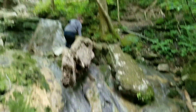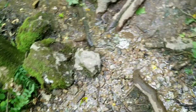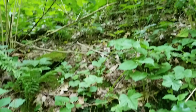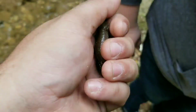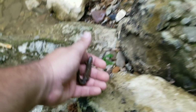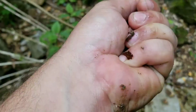Nice. Don't fall. What I'll never get over is this water coming directly out of the rock. And one of these, another one of these guys, he's a fatty. Chunky. Oh yeah, they kind of love this area. I'm gonna let him go real quick. He was right under these rocks here. See ya, bud.